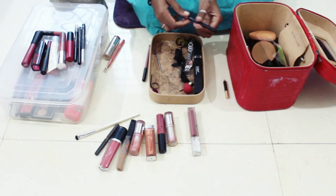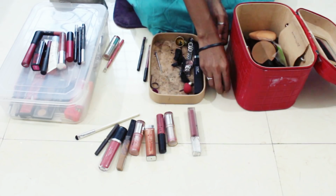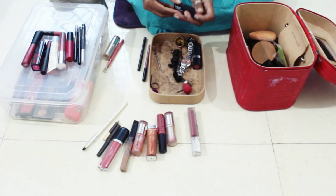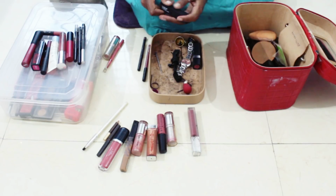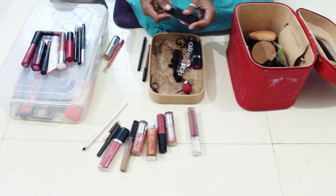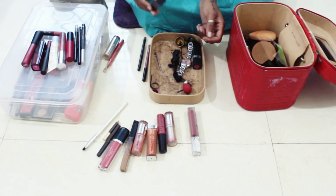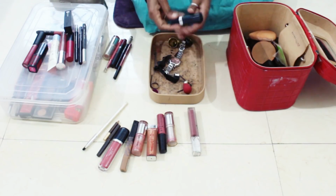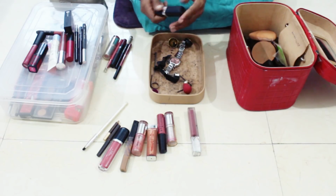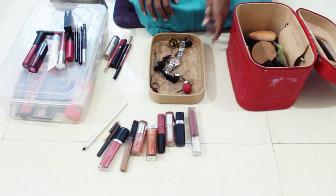And this is again a lip pencil. Give away. This is an old pencil. Throw away. And this is Sugar Cosmetics lipstick. It's pretty new and it's a very pretty color. I don't use it, but I'm gonna keep this because it's a very pretty color. I have to use it somehow. This is another lipstick from Chambord. It's over. Throw this away.